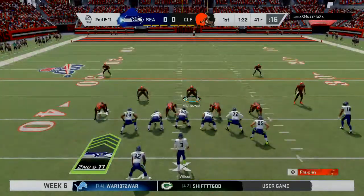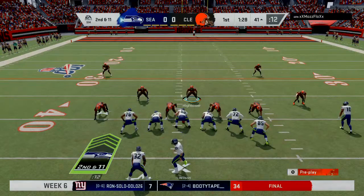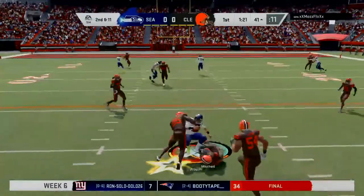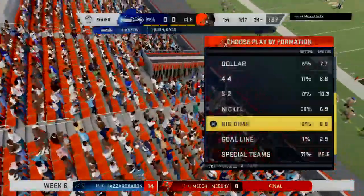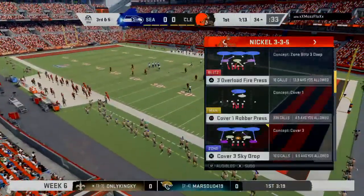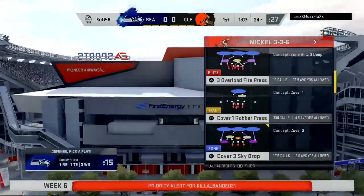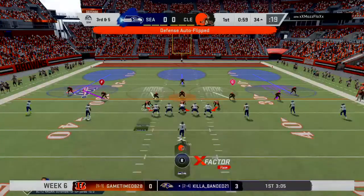Here's 2nd and 11. Out of the gun, here's Wilson. Steps away to his left. And gives him 6 yards here as he's stopped near the 35 at the 34. A gain of 6 yards. And it's 3rd down. Play number 7 now coming up on the drive.